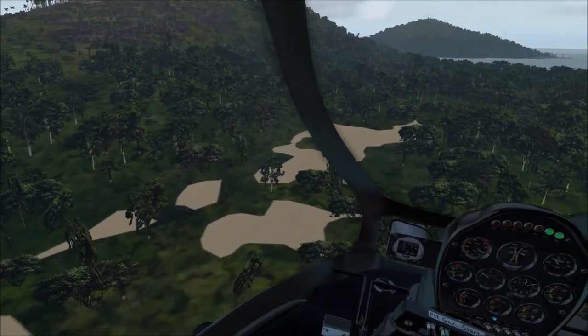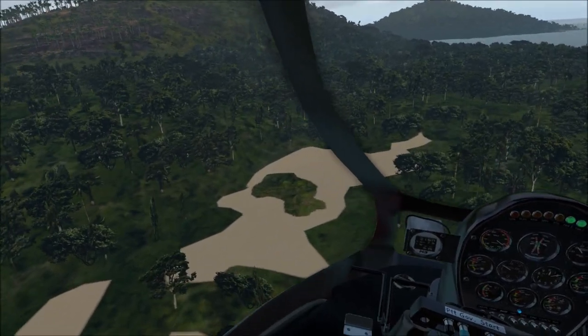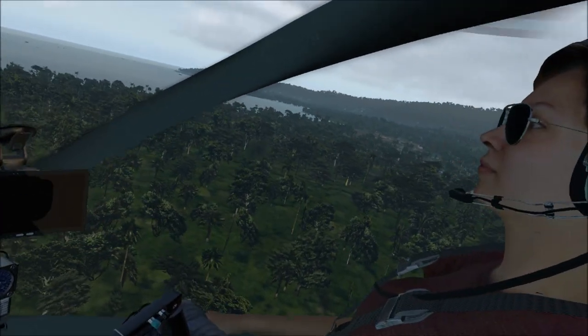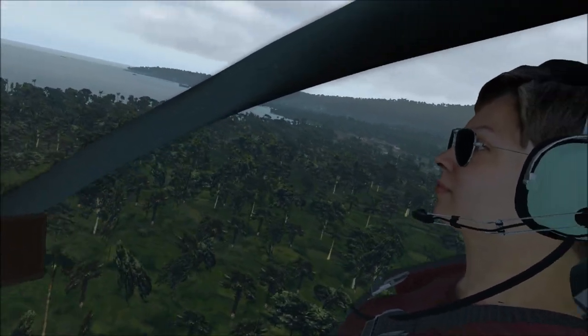There you go. And I would assume this is probably another golf course here. It looks more like a giant sand trap to me. All right, there is a little farm over there.